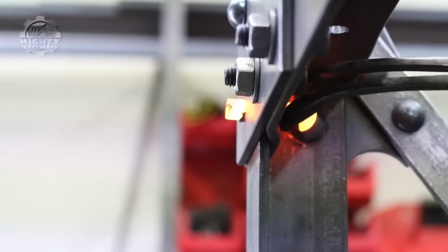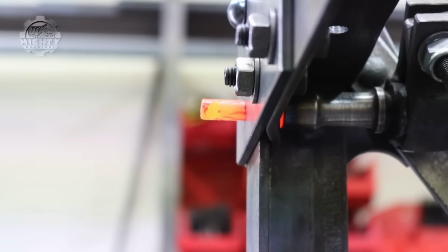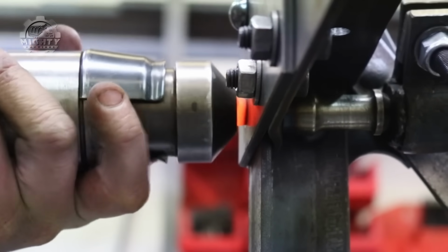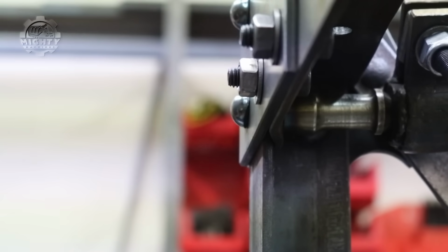Now this one is seriously hot. Watch as Iconoclast Constructs shows off the ancient art of hot riveting a double shear connection. The process starts by heating the rivets to a glowing red-hot 2,000 degrees Fahrenheit. Yeah, it's that intense. Once they're sizzling, they're driven into place using powerful pneumatic hammers.